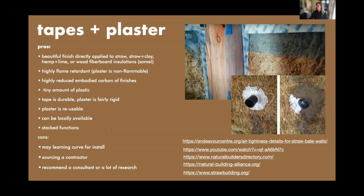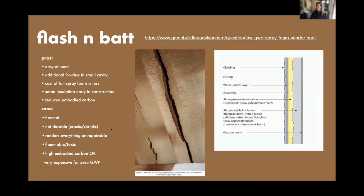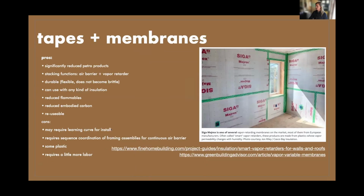Again, I just want to highlight that it's reusable. Tapes and really any of these things are reusable, and I'm going to go back to the spray foam slide because it's worth acknowledging that when you use spray foam, you pretty much render every component of the building that it touches as unrepairable. It's very hard to do a renovation or reuse products or building parts that are covered in spray foam.